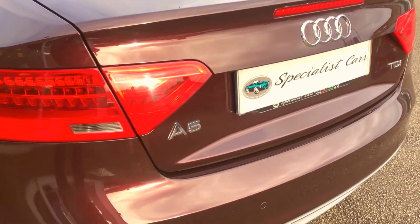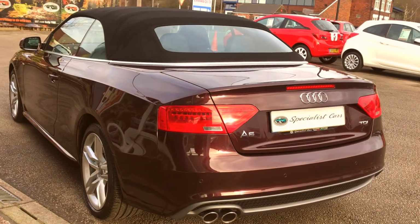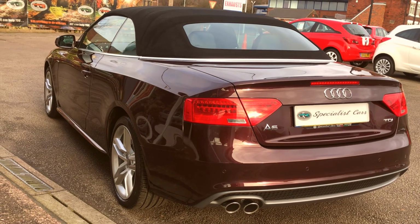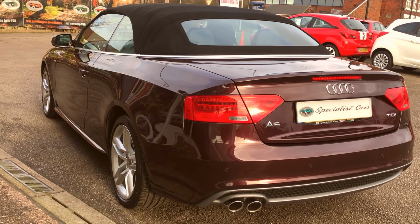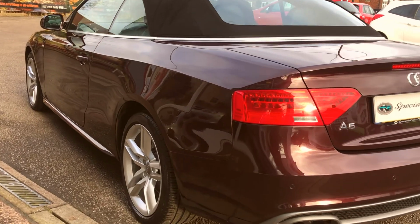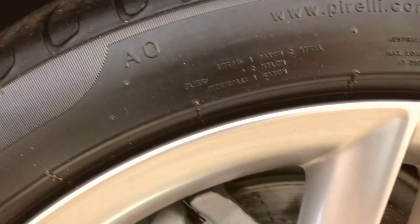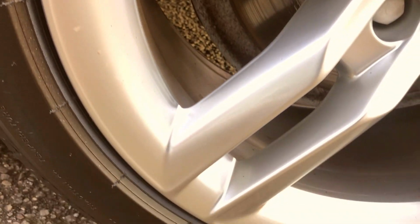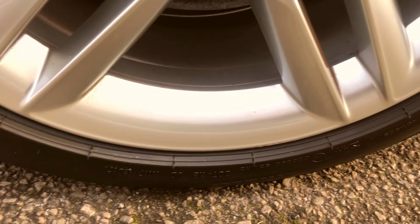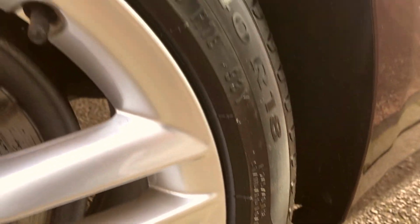Bodywork is absolutely stunning all the way around. It really is. No dents, no scrapes, no damage anywhere at all. It is beautiful. It's registered in March 2015 on a 15 plate. All the wheels are in great condition, no major damage on any of those. No big chunks knocked out anywhere, no big scrapes. Very, very nice. Matching Pirelli tyres all the way around.